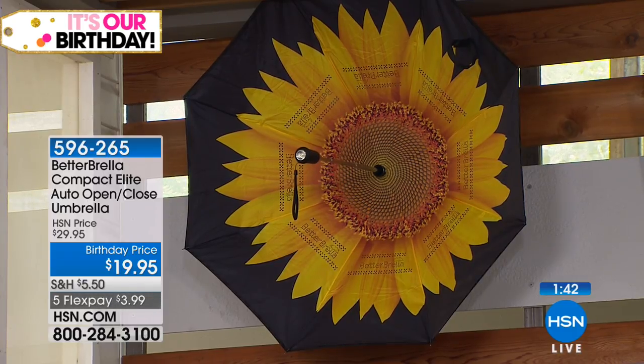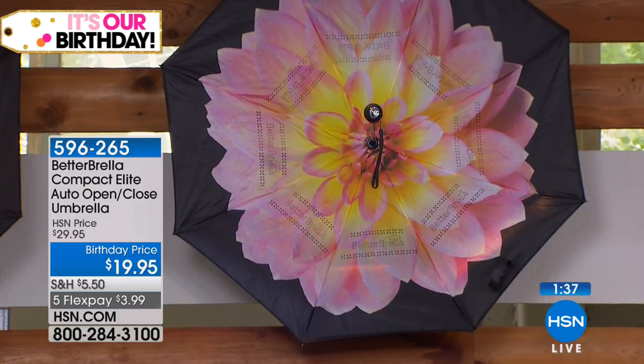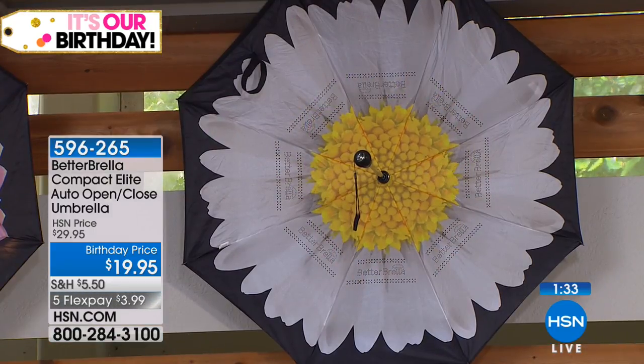Yes, definitely. We also have Dahlia for you, one of my personal favorites. I'm a pink girl. This has pink and that beautiful golden kind of yellow color in the center. We have the daisy for you, the white flower. That would look beautiful with what you're wearing today, Bobby, too. Yes. With that stunning yellow center. Again, laser printing here so it looks textural, which is one of my favorite things about the appearance of it.